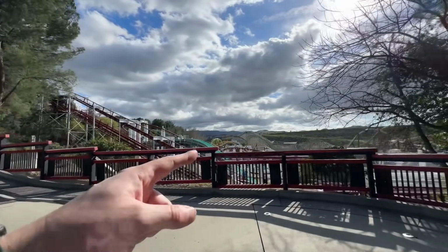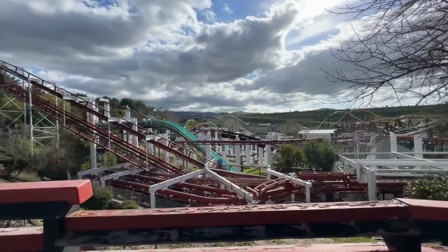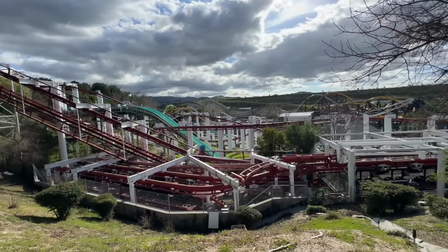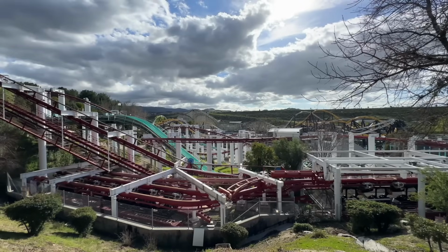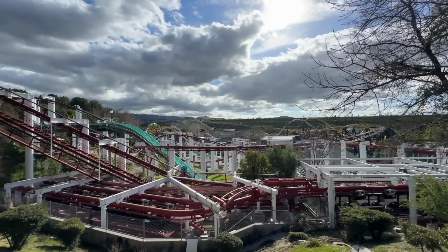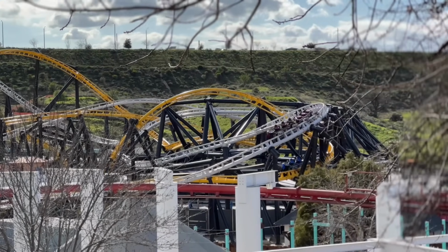Oh, Ninja is open today. That's cool. It is nice to see at least Ninja open on Samurai Summit. Maybe on my next visit, Superman will be up and going, but it is nice to take a look down into Coaster Valley here. Oh, there goes West Coast Racers off in the distance. And I don't know if Apocalypse is running just yet. Well, that's a little bit of a bummer.